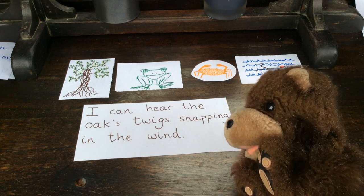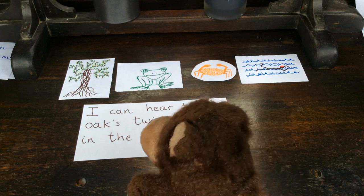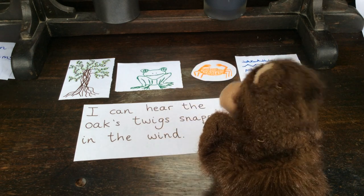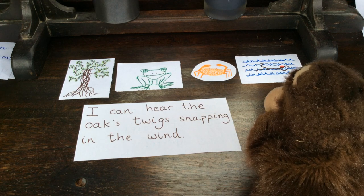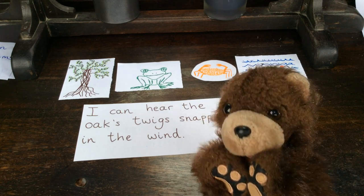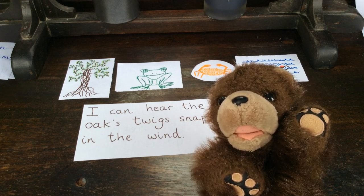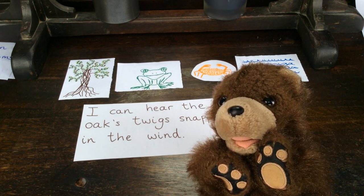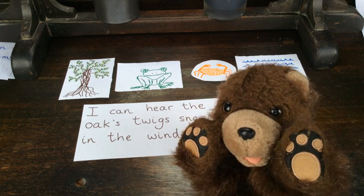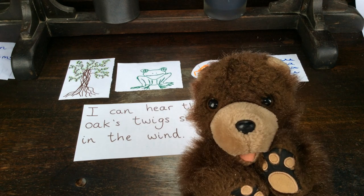Let's see which picture will go with this one. I can hear the oak's twigs snapping in the wind. Now, there's a picture of a tree and a frog, a crab, and a person swimming. Oh, what's an oak? I can't remember. Can you tell me at home what an oak is? Is it a car? No. Is it a type of sheep, maybe? An oak sheep? No? Oh, it's a tree! Oh, right.